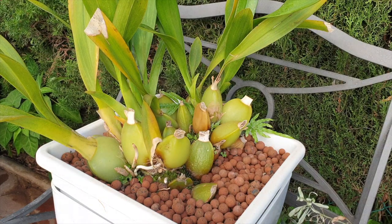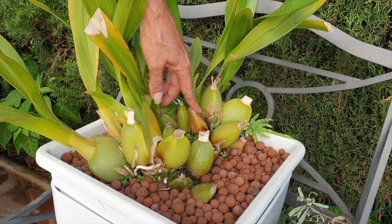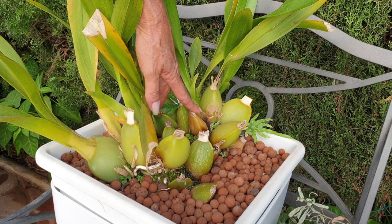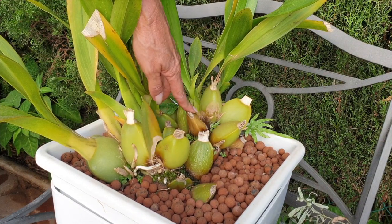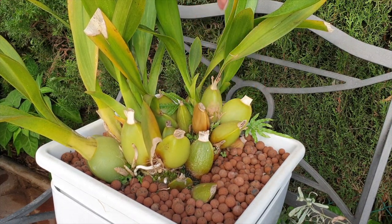It doesn't look that great, does it? I'm losing some pseudobulbs on my Colmanara Masai Red. That's okay. That's normal. They're almost five years old in my care, and of course they came from the nursery, so I'm losing those, but that's fine.